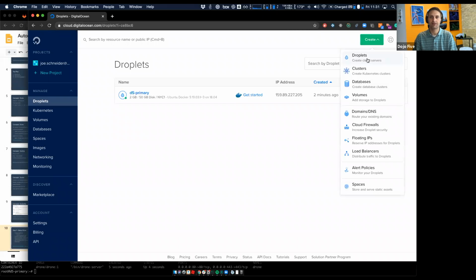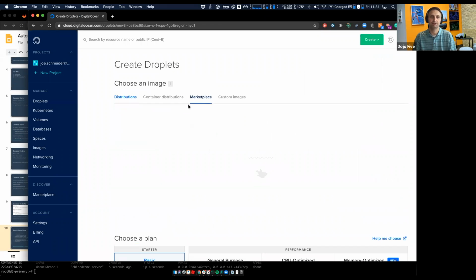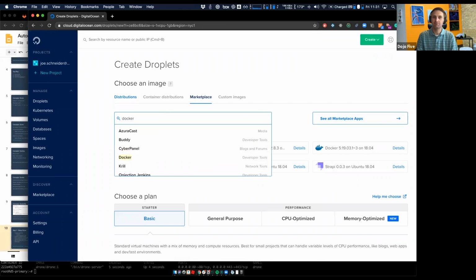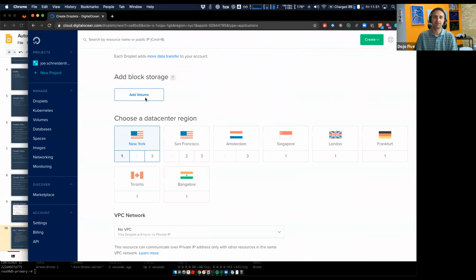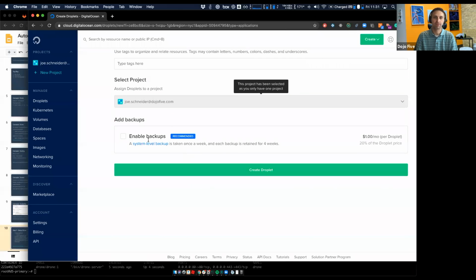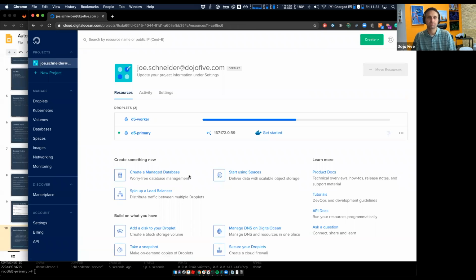So we'll create another droplet in DigitalOcean. You can't run it on the same server. You do need to have two running, just because they communicate over sockets, and it doesn't appear to work if you keep it on the same one. But another Docker instance, we will make sure that it has my SSH key again, and then we're going to name it D5 worker, and we'll create this droplet. This one doesn't need a floating IP because we're not going to be hitting the website or anything, so it can sit wherever it needs to.